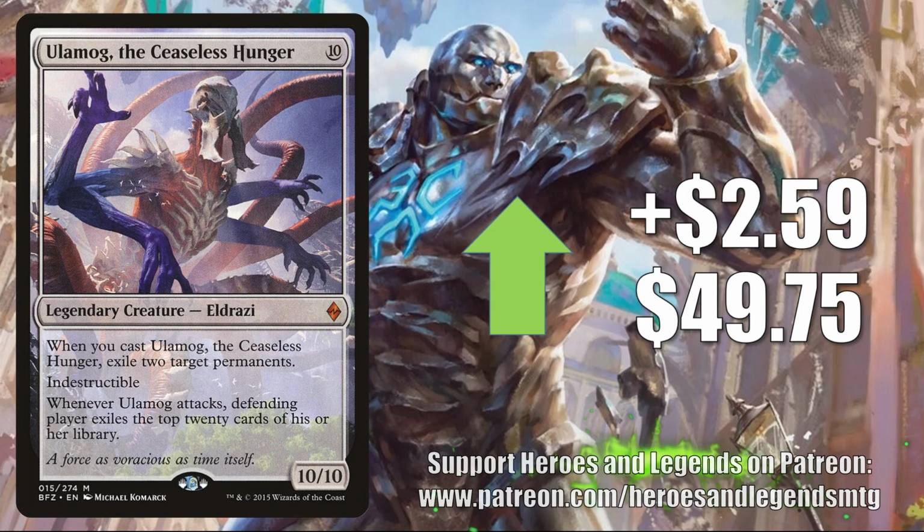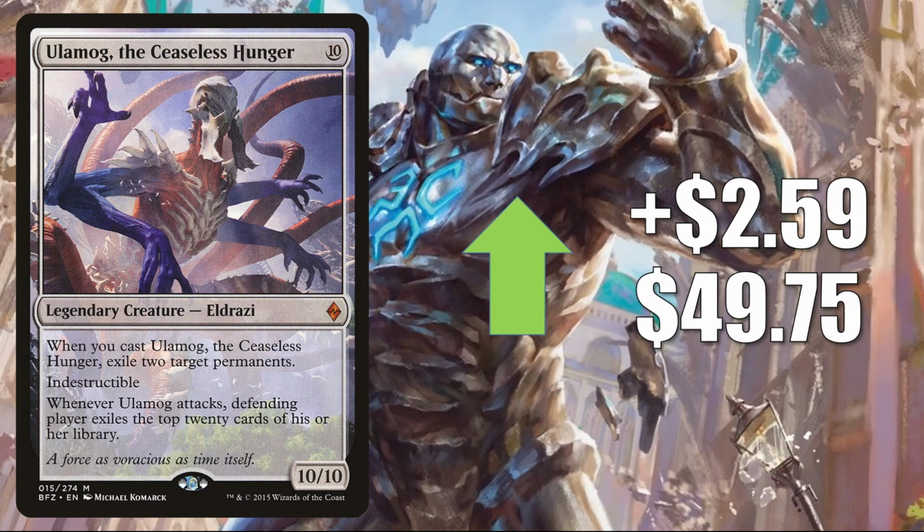Number 1, Ulamog, the Ceaseless Hunger. This continues to be hot. It goes up $2.59 to $49.75 this week. And this does see play in Mono Green Planeswalkers and more in Pioneer. In Modern, you'll find this in Tron builds. It sees Legacy play in Mono Green Cloudpost. And it sees a lot of Commander play too.